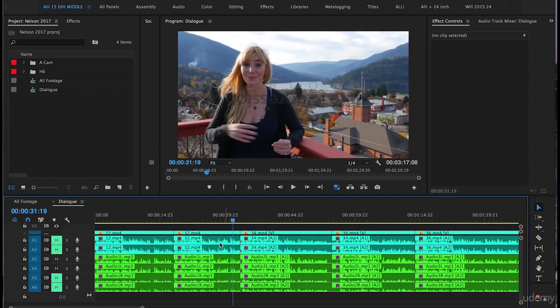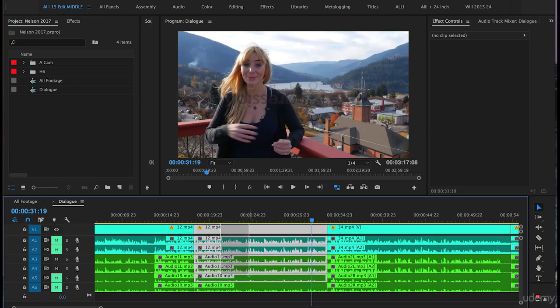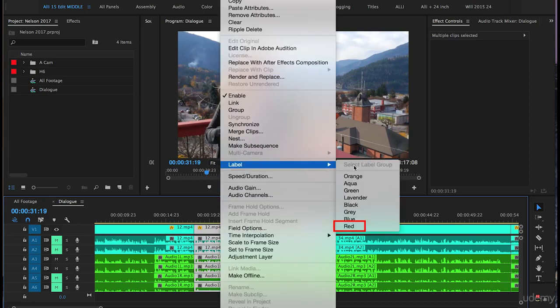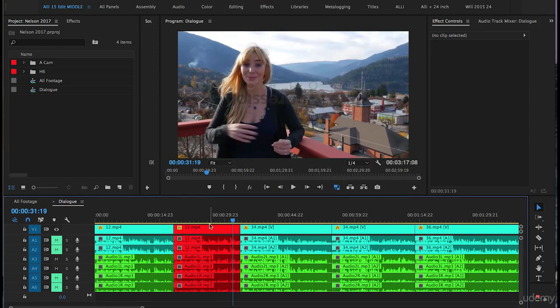Okay, so between those two, I like the second take more. So I've just hit the plus sign on my keyboard to zoom in, and I'm going to highlight this part of the clip here with the footage and everything. Right click, go up to label, and choose red. By doing so, I've indicated that this is the clip that I would like to use in my edit. Okay, so if I push the down arrow key on my keyboard, it will take me to the next edit point.